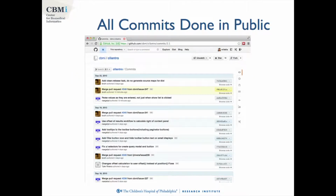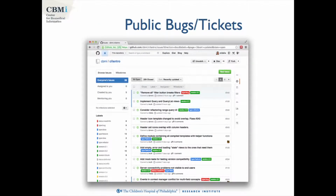All our commits are public, so there is no internal repository that we work on and then push code out so that everyone else can get it. Everything is public. All the code goes out in public immediately. We have public bugs and tickets, so you can go in and you can see us arguing about the best way to fix things, and you can file issues yourself.